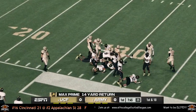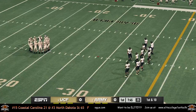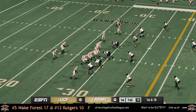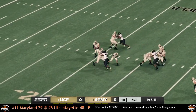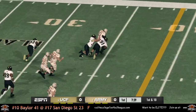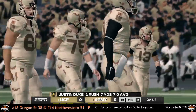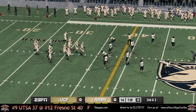He gets out to about the 28-yard line. Now the offense gets ready to take their first crack at it. He's scrambling. Tackle made at about the 35. That'll bring up second and three. They need about 3 yards to get the first here on second down.